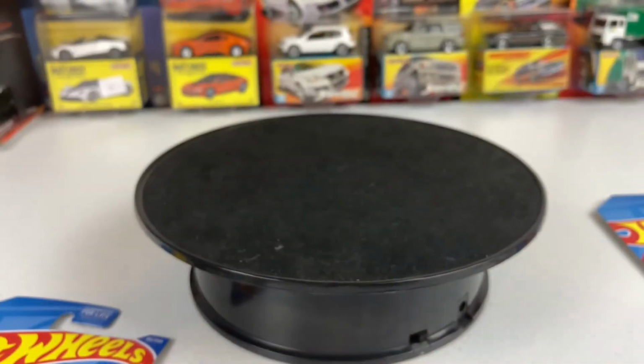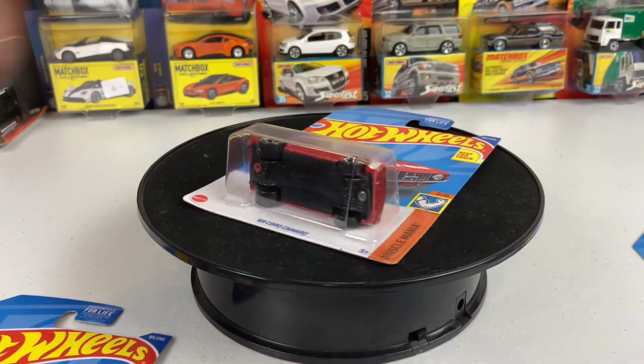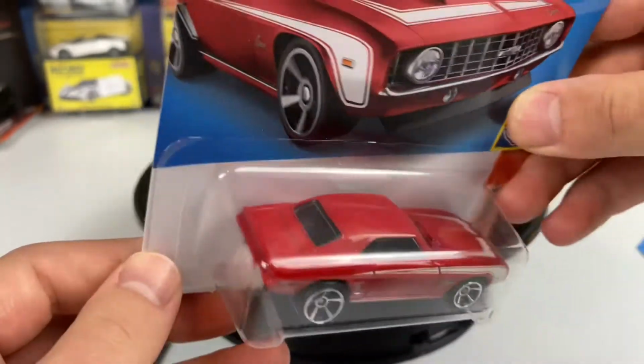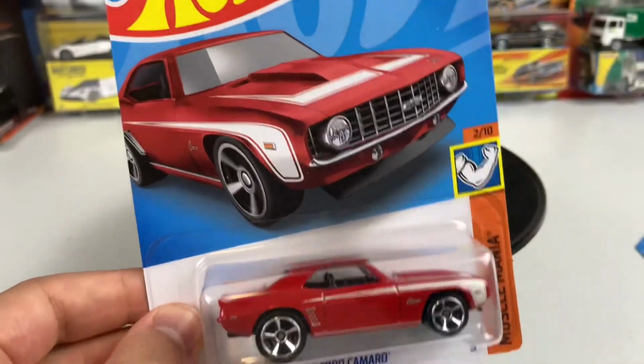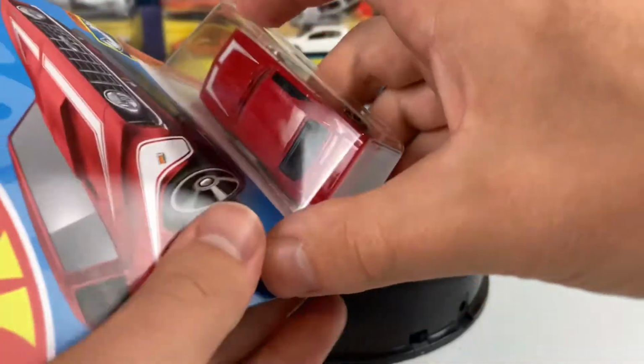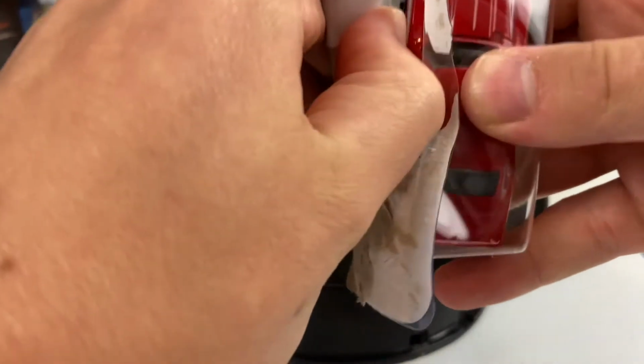Very excited to add that one to the collection. Then, the 67 Copo Camaro. I don't buy Hot Wheels muscle cars a lot. I rarely do, but I don't know. Every now and then I just see one in the packaging and it looks really, really good. And I'm like, all right, I guess I will get it because they look just so clean, so crisp.